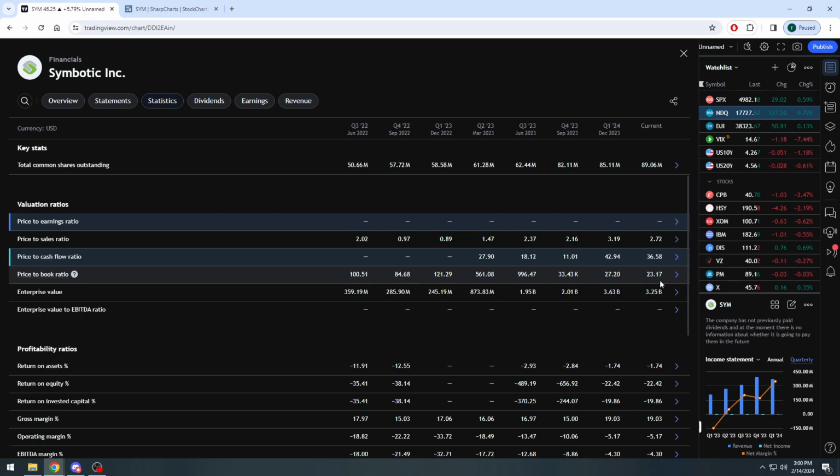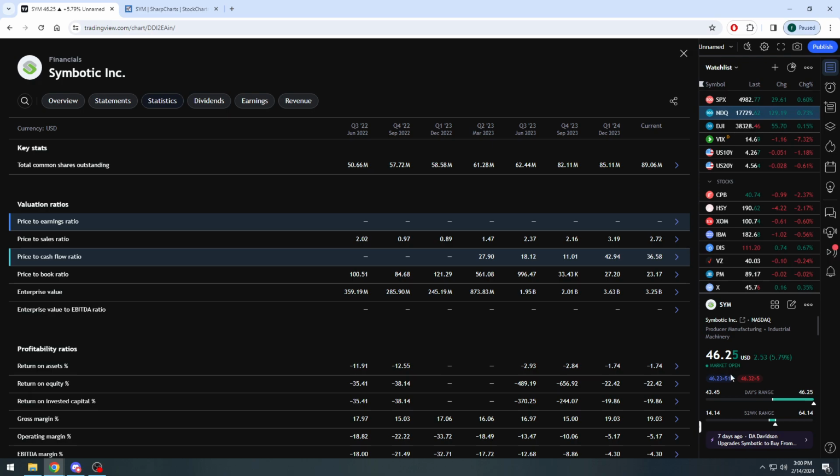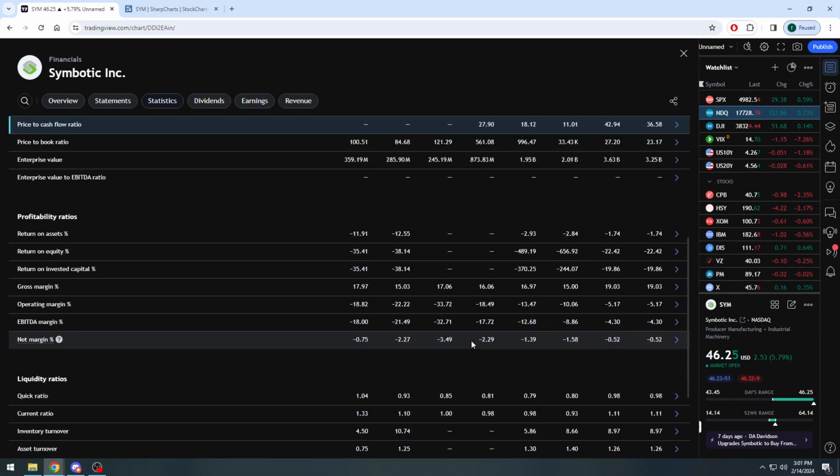So again, could technically still be viewed as high, especially looking at something like this with the enterprise value technically being viewed as almost $1 billion lower than the current valuation, which is why I'm saying a pullback here, a 10% drop here to about 42, or even a 20% drop even to 38, 39. It could happen. It could happen.